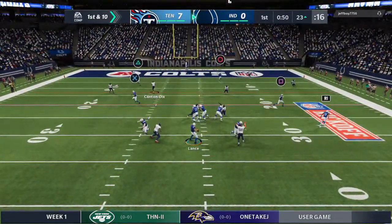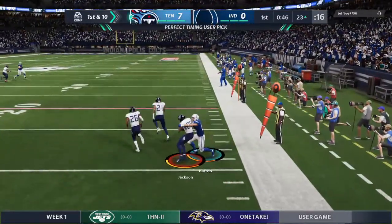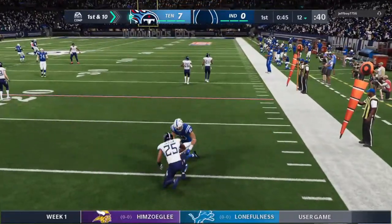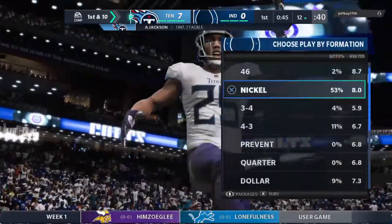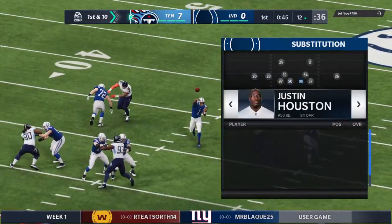They'll look to throw now on 1st down. Into heavy traffic, and it's intercepted. Picked up by the USC man, Adoree Jackson. And to the 12. That's where it stops. The return is halted at the 12-yard line.